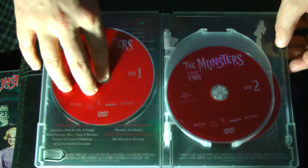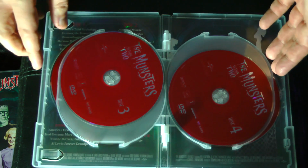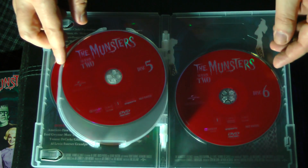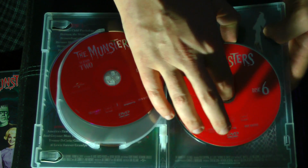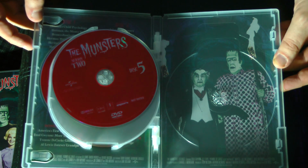A little different there. But again, same kind of thing. Each disc has its own tray. None of the discs touch each other, which is great. Love when they do sets properly like this. And just a nice little picture of Herman and Grandpa there.